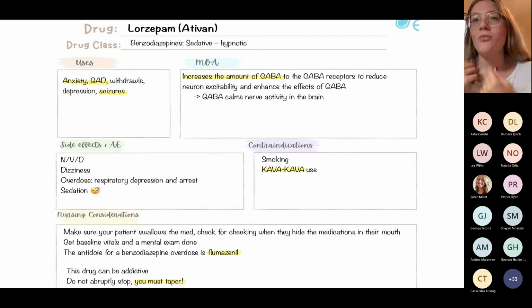Up next, we have lorazepam. It is a benzo, meaning a sedative, okay? What I want you guys to think about when we're thinking big picture for psych medications is that it goes hand in hand with nursing priorities. Yes, we care about patient education. Yes, we care about a lot, but what does NCLEX care about? What does NCLEX test you on? It tests you on safety.